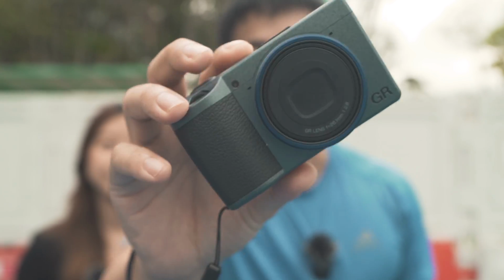This is the Ricoh GR IIIx, and it's about to go on its first photography challenge with the Sony A7IV. Here are the rules.